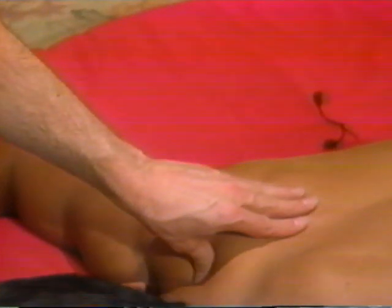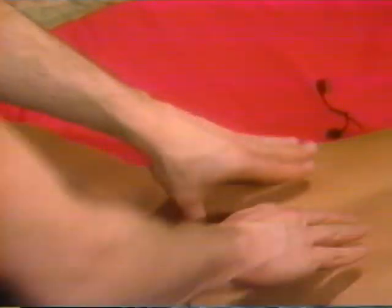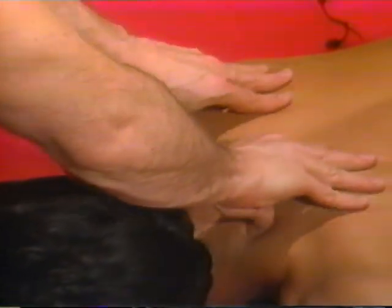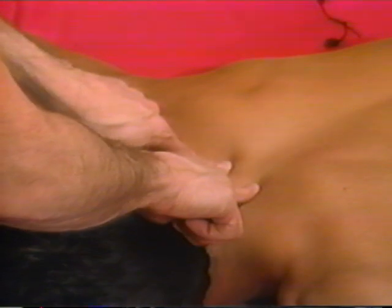Go back to the first one, 1, 2, and 3. You do that with both thumbs like this, 1, 2, 3. Second time, 1, 2, and 3. Then we're going down the second line, down the back strap muscles.